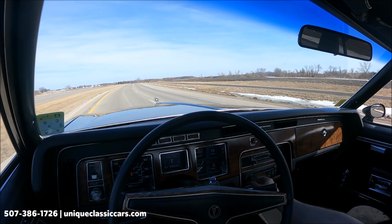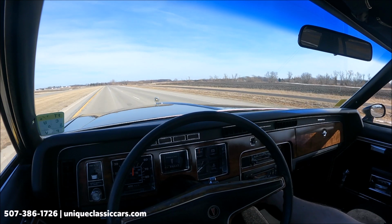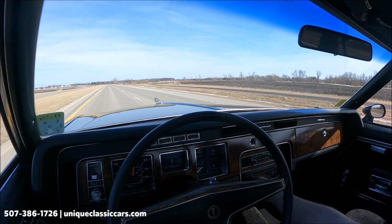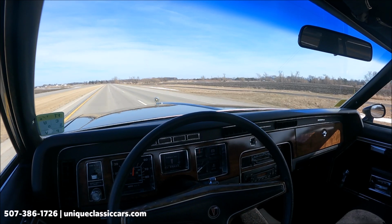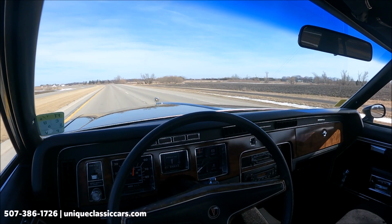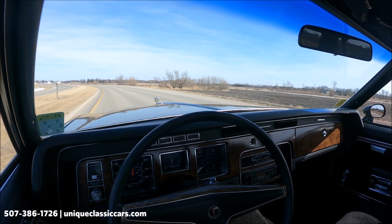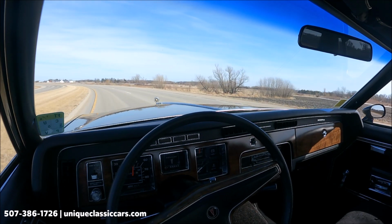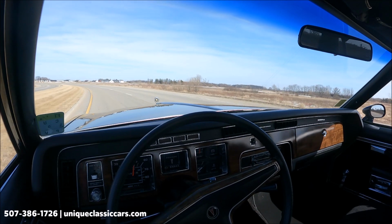There is a CD player mounted in the dash. Now that would have to be added because in 78 I don't believe you can get a CD changer or player in your car. Everything else really looks factory to me. Speedometer working as it should, the fuel gauge over half a tank. The wipers work, the blower motor also works.